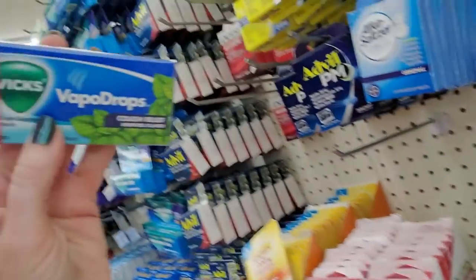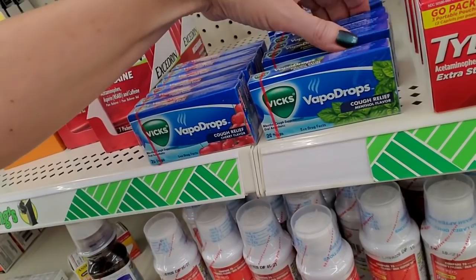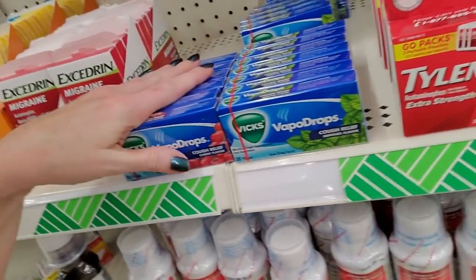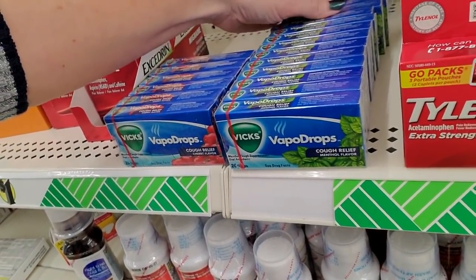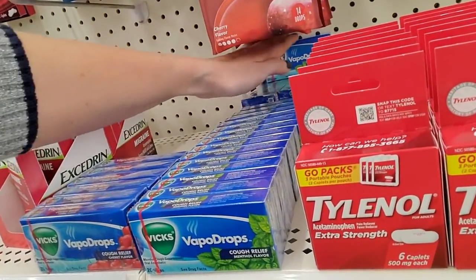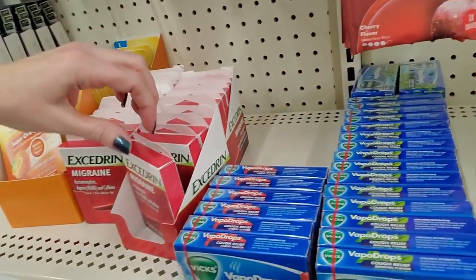Oh, look, Vicks VapoDrops. These are menthol flavor cough drops, 20 of them, or you can get cherry, which is way better, 20 of those for a dollar. That's a convenient little pack. I do like it. Okay. Well, they have a lot of the menthol. And these are turned sideways back here because it helps keep them from falling back behind the shelf. I'm going to leave them like they are. I'm not going to do anything to them.